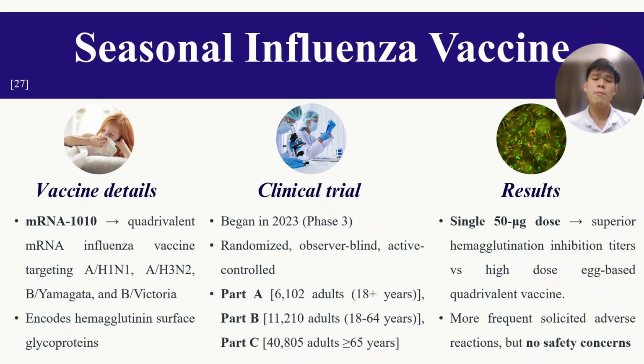Let's now take a look at some recent examples. Influenza is a highly contagious respiratory illness that causes significant morbidity and mortality worldwide. Due to its high mutation rate and antigenic drift, influenza strains constantly evolve, making it essential to update vaccine composition annually. This creates a persistent challenge in achieving optimal vaccine efficacy.